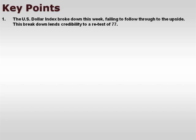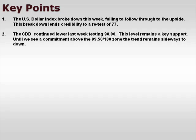Let's take a look at a few of our key points. First of all, the U.S. dollar index broke down this week, failing to follow through to the upside. This breakdown lends credibility to a retest of 77. The CDD continued lower last week, testing 98. This level remains a key support. Until we see a commitment above the 99.5, 100 zone, the trend remains sideways to down.